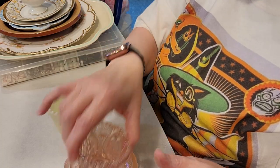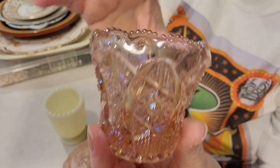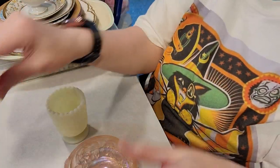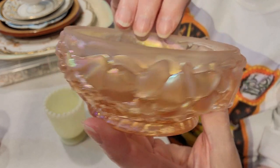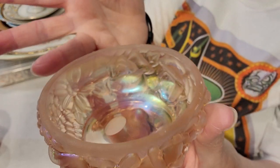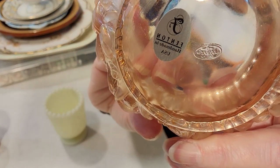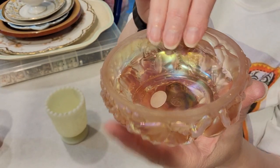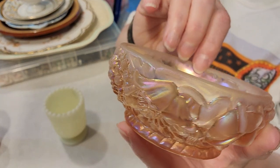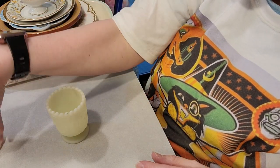Then let's go ahead and get into some Fenton. Yep, so I have the lovely pink iridescent glass, like a toothpick holder. I've got this also pink iridescent. I'm not familiar with this piece. It's a newer piece. It has the sticker on it. So I'll have to see if this had a top to it or not. It's kind of hard to tell from the way it looks, but as is, it is a lovely little bowl.